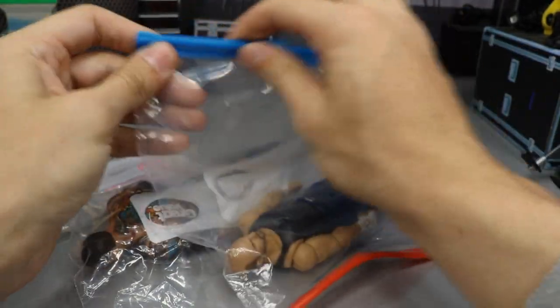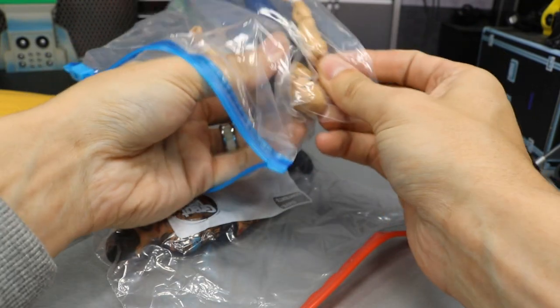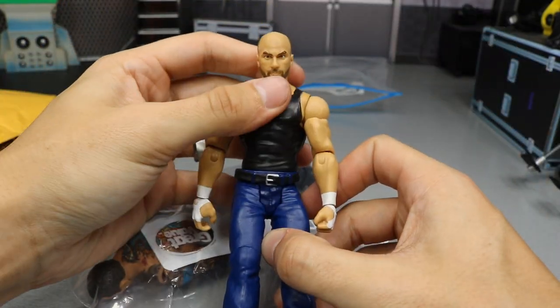And then he sent us two little baggies here. It looks like we have a basic figure in this baggie. I'll go ahead and zoom it back out for you guys. So we'll unzip the baggie. Retrieving the figure. It looks like we have a basic Dean Ambrose, but with a Cesaro head scan on there. So it's like a custom Jason Statham.